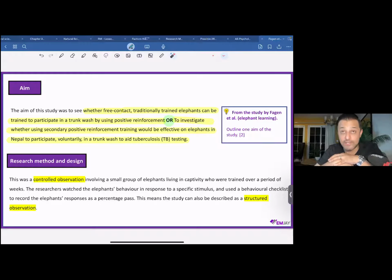Elephants are supposed to be in the wild. Nonetheless, what I'm trying to emphasize over here is that these elephants were not picked up from the wild or from the jungle, especially for this study. They were where they were, right? They were living in this stable even before this research was thought of or conducted, or before the data was being collected. So we would refer to this as a controlled observation, because the elephants over there have their routine.